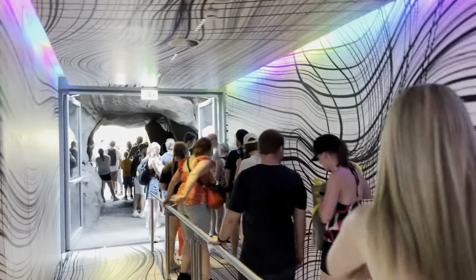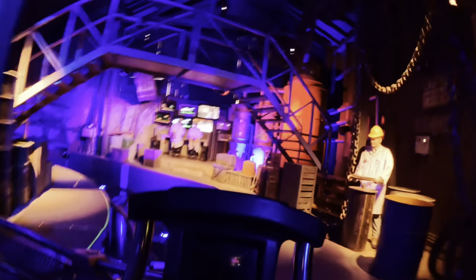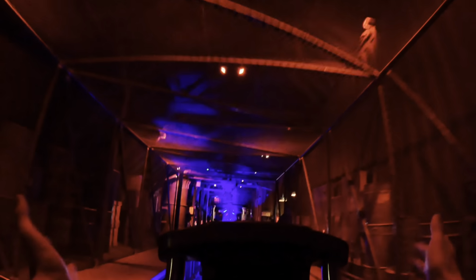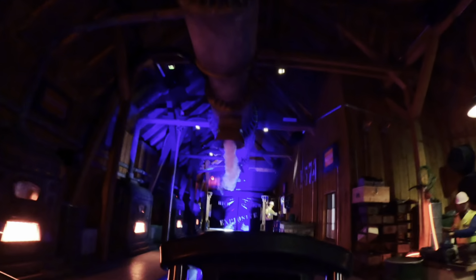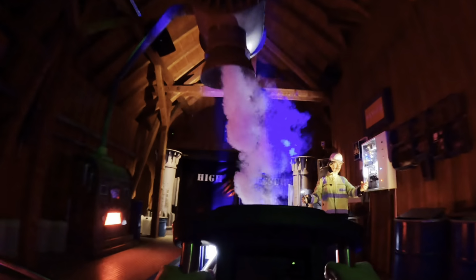Right. 20 minutes it says, let's see. Here we go. Blue Fire Mega Coaster. Exciting. Very exciting. First time riding, let's see how it rides. I'm so excited. Look at this. Free ride feed. Woo! Here we go. Oh, in the smoke. Front row as well, front row POV, we love it.